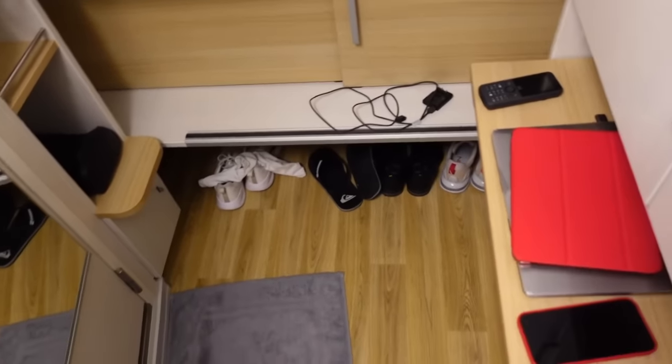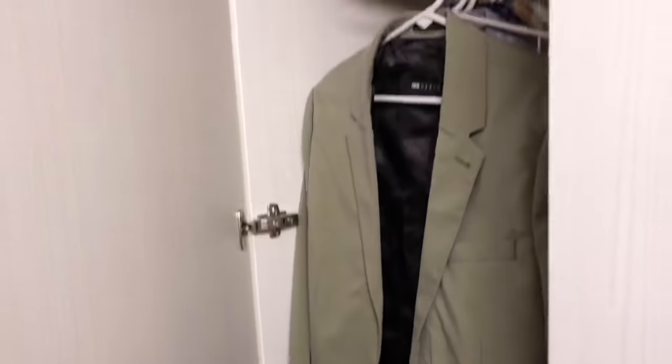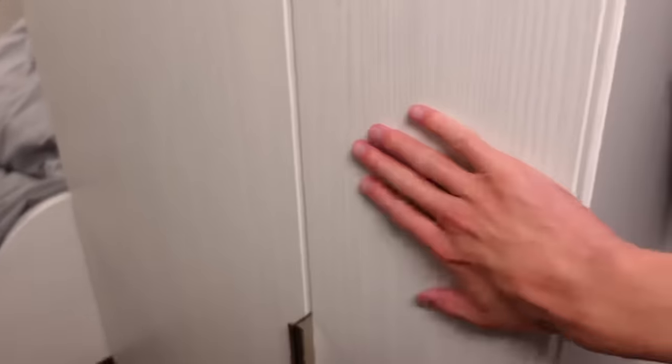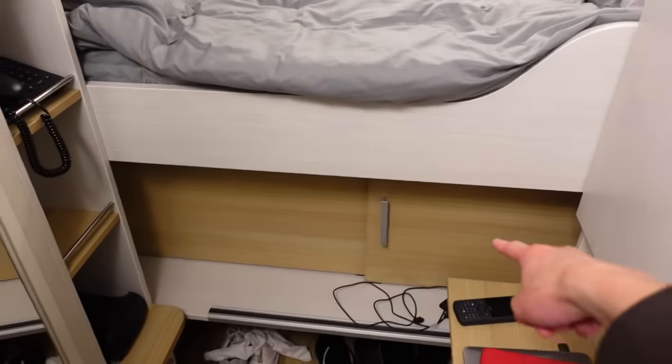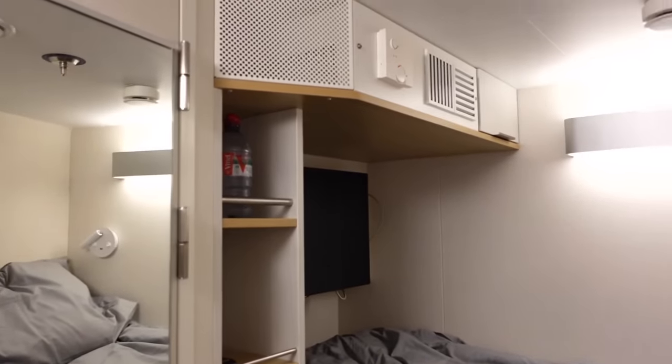I apologize for the mess. I haven't really attempted to tidy up much, but yes, look, sliding out desk. We've got a wardrobe in here for clothes. More wardrobe space here. I have clothes and things underneath the bed as well, my shoes, other things as well. I haven't fully utilized everything in the cabin yet. I do have a lot of things in my suitcase.